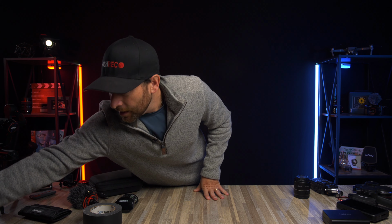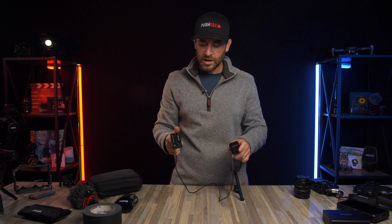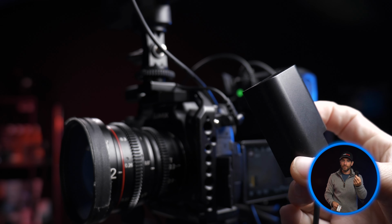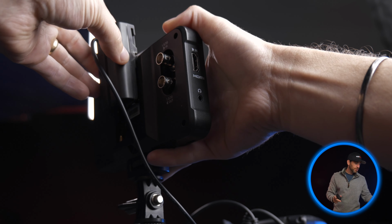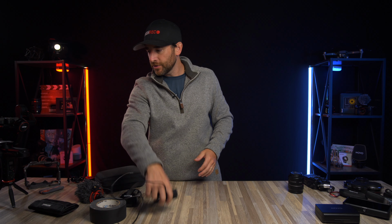For item number 14 or 15, I don't know, we're getting up there. Item number, let's say 15 here, and we're kind of combining two for this one, and these are dummy batteries, whether it be for my GH5, I also have this for my S5, and then this is a dummy battery for my Shinobi. So item number 15 or 16, we got dummy batteries.